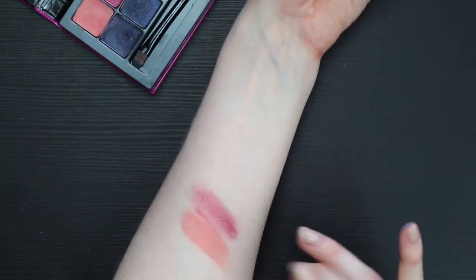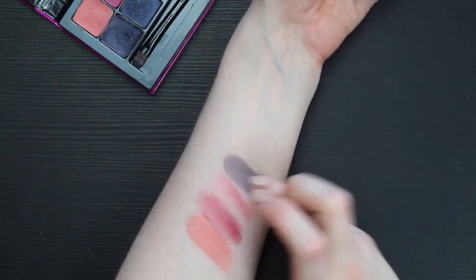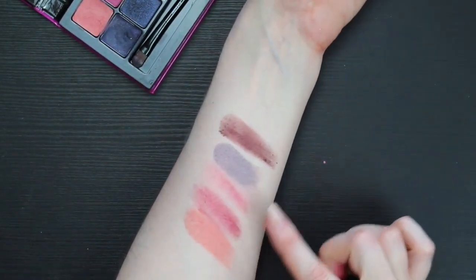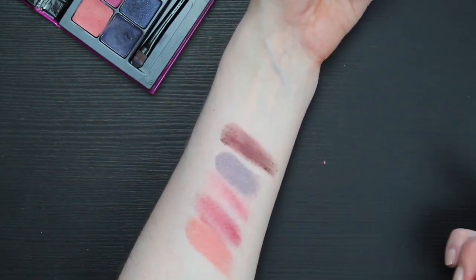So we have cream, powder, powder, cream, powder. Those pink powders really swatched horribly, but they perform really well.